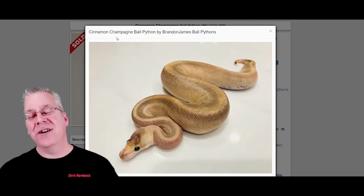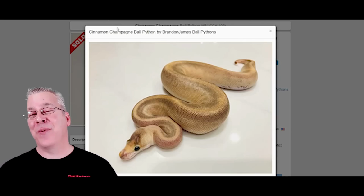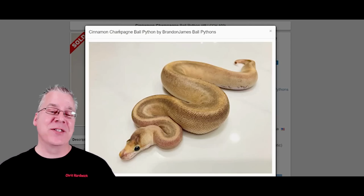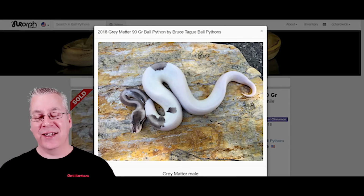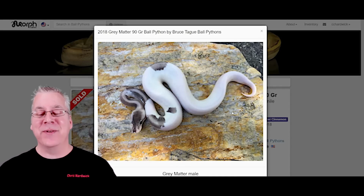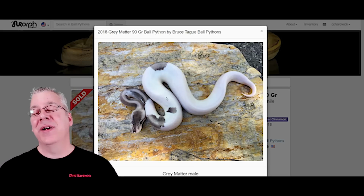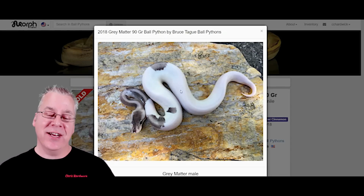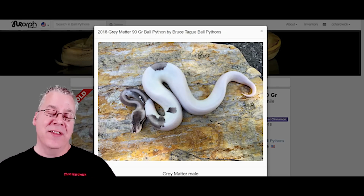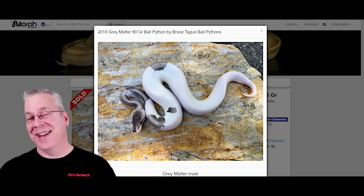So for example, here is something you can actually make if you buy into a cinnamon champagne. I would probably buy the snake if I was going after this one right here. Take a look at this. This is called the gray matter. Essentially, it looks like a pied with the big splotches of white through it, but it doesn't have any pied genes in it. And the dark splotches here that are typical of pieds are actually like a silver metallic color.